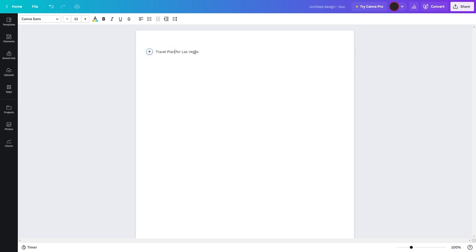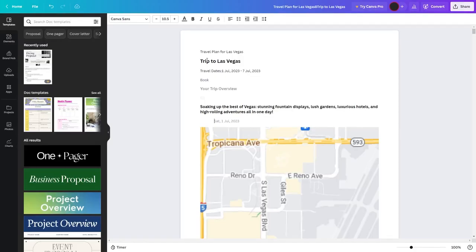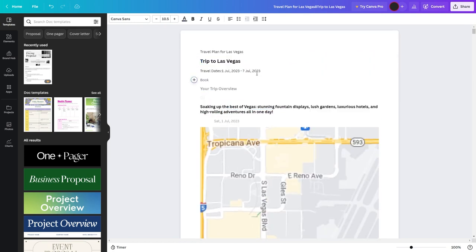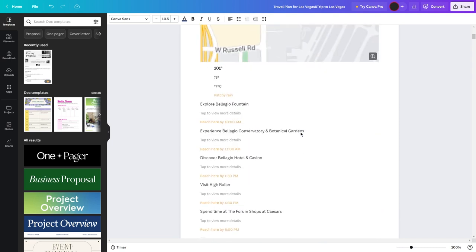Now here comes the fun part. Remember that detailed trip overview we got from Romify? Well, it's time to bring it over to Canva Docs. Copy all that juicy information from Romify and paste it right into your Canva document, including all of the images. It's all coming together now, but we're not done yet.